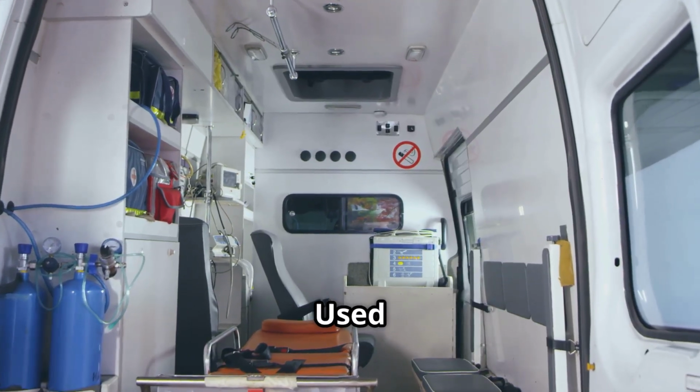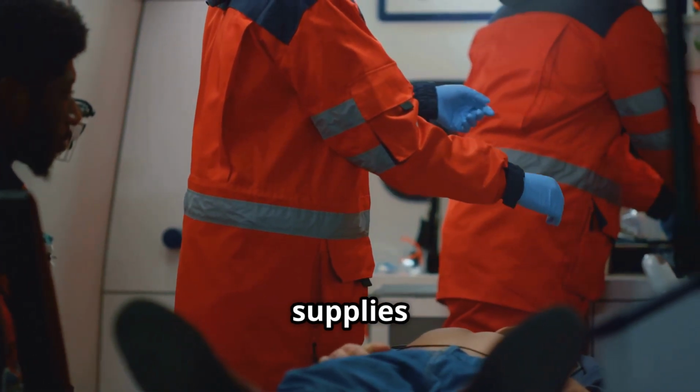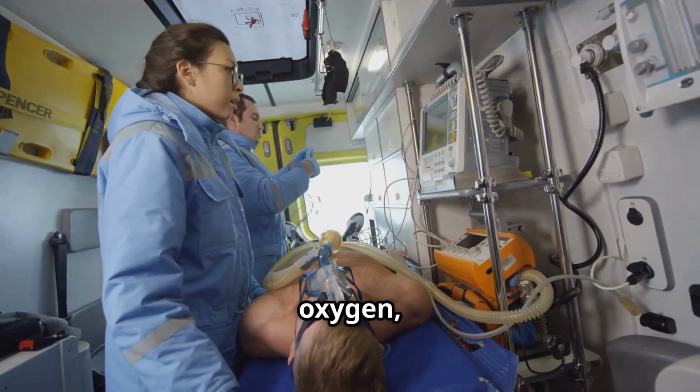Equipment and vehicles used in EMS. Emergency vehicles like ambulances are equipped with medical supplies necessary for immediate patient care, including defibrillators, oxygen, and stretchers.